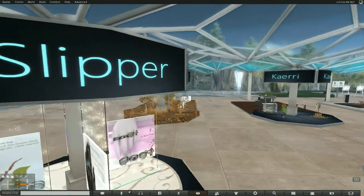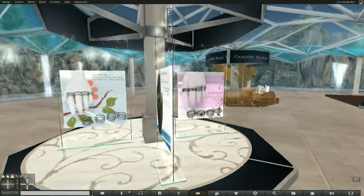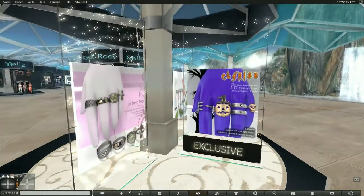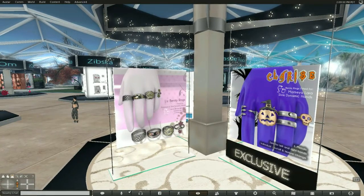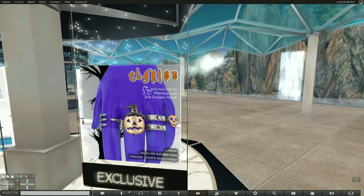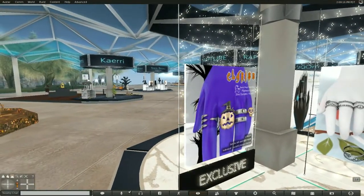From Slipper, we have several sets of bento nails. Bento rings for your fingers. So there is no reason you shouldn't be able to find a set of bento rings from here that suit your fancy, because there are several sets, including this very, very trendy Halloween set of rings. Very, very nice.